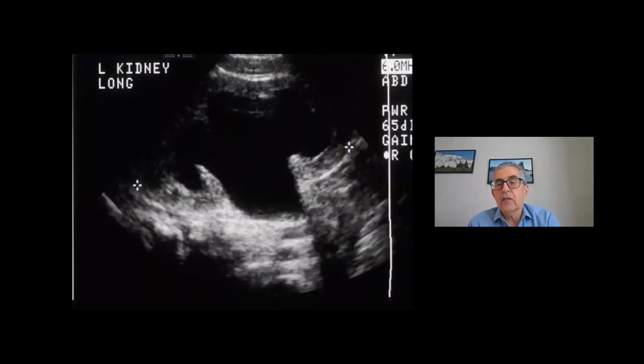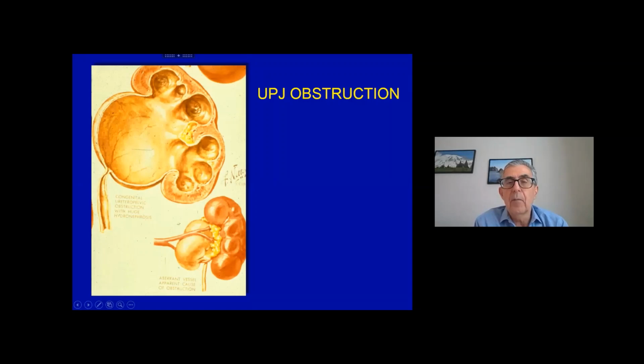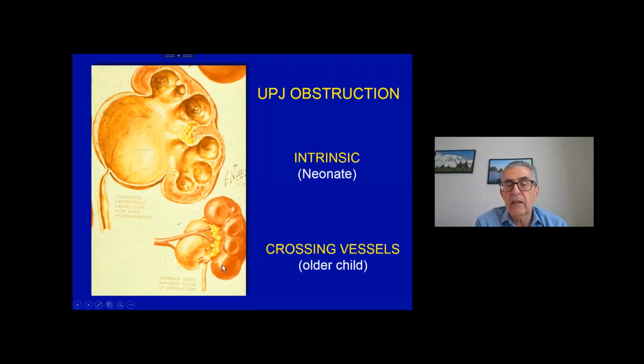So this is an ultrasound of a UPJ obstruction. I can actually see the dilated renal pelvis with an obstruction right there. UPJ obstructions can be either intrinsic, which is the most common thing with neonates, either a dysplastic segment at the ureteropelvic junction or a high-riding insertion, or could be extrinsic due to crossing vessels. Those are usually seen in older children.